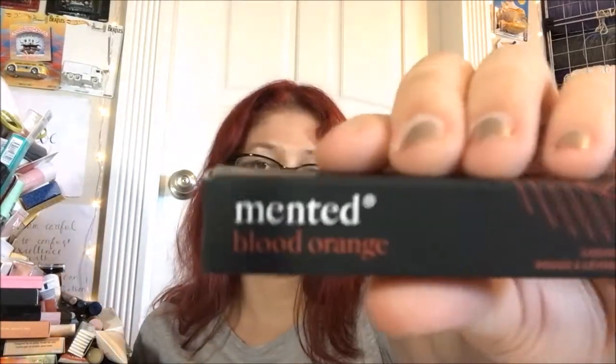And what is this? From a brand called Mented. Not Minted. Mented. It is the Mented Liquid Lipstick in Blood Orange, and it retails for $20. I think this is full size as well. Terracotta is a fun way to reimagine dark lip color. So why you'll love it.